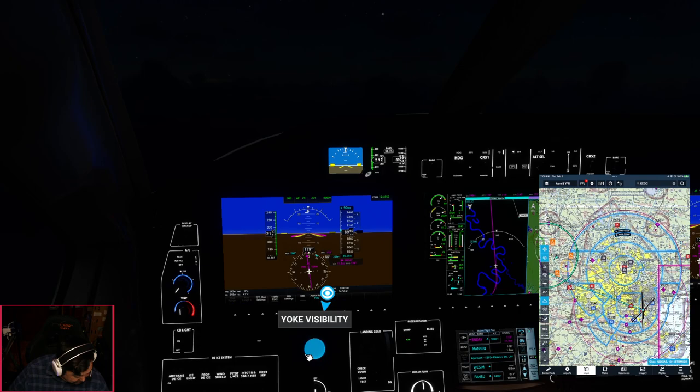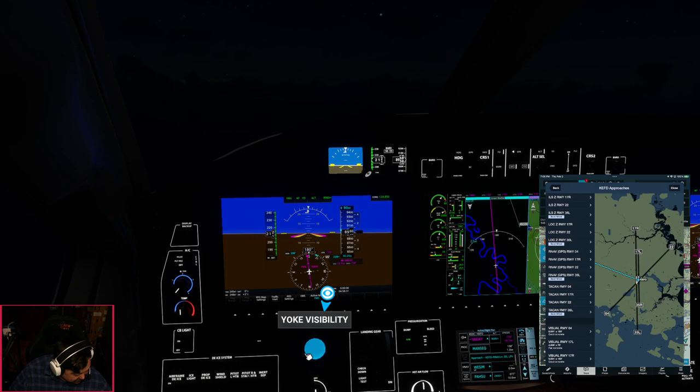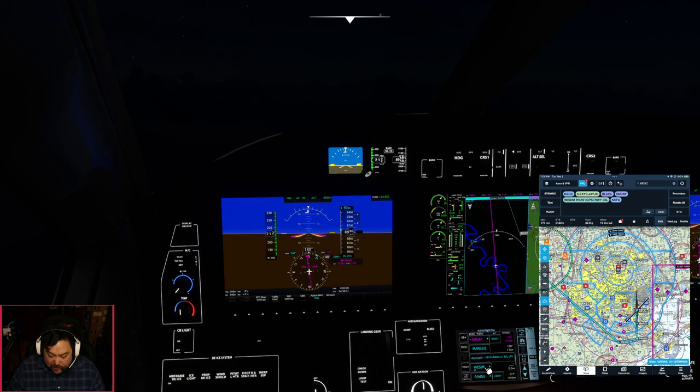And then in here, I'm going to go procedure, approach, RNAV GPS 3-5 left, from WeSim, add that to the route, and so once we hit Sunday, we will then go direct WeSim. We'll activate that.